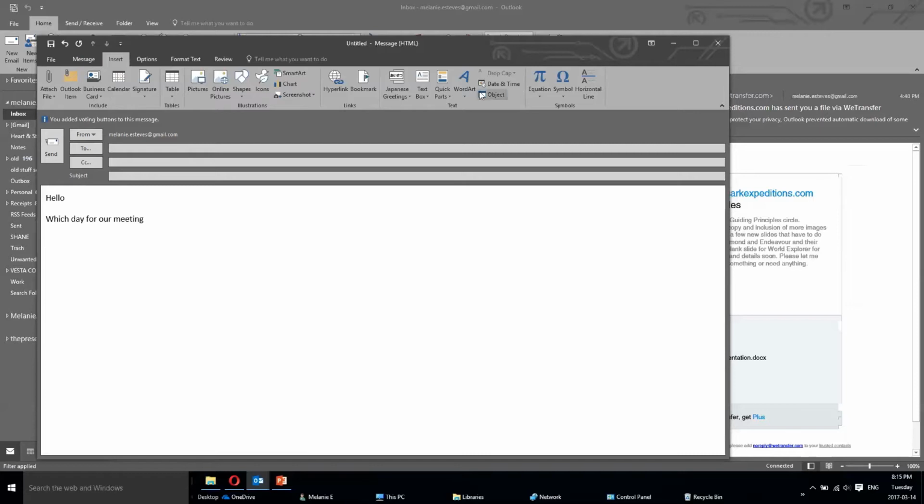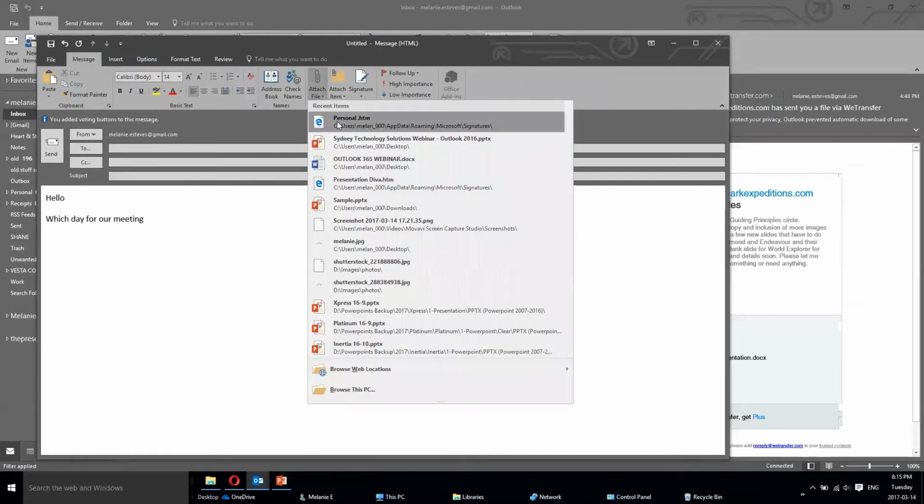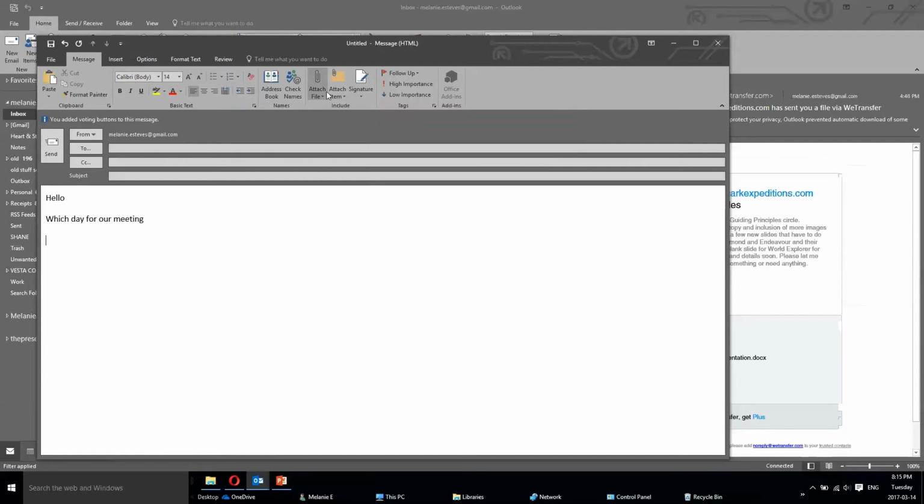As well, like I said, there's lots of options to add pictures and tables. You can even embed different documents right into it, like attachments. What's great is, again, they've gotten really smart. It will look at your recent attachments, so say there's something you've attached recently, you can get it really quickly.